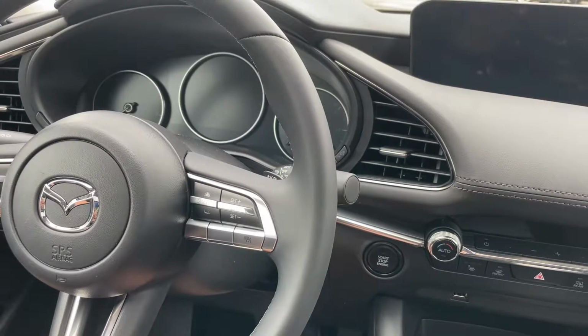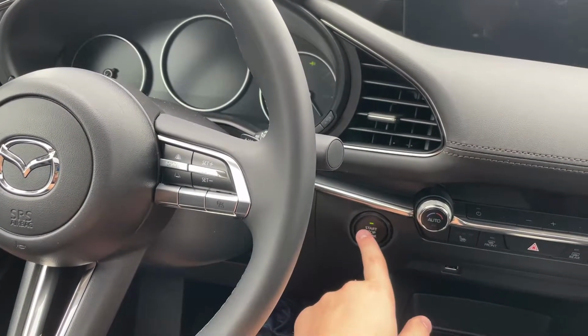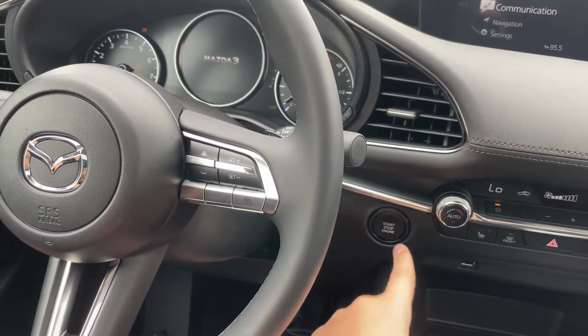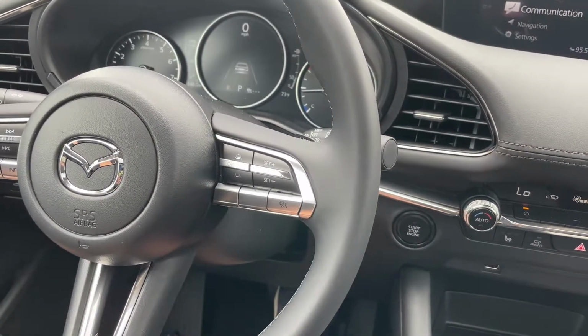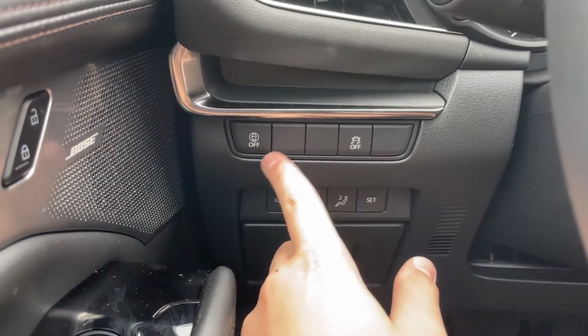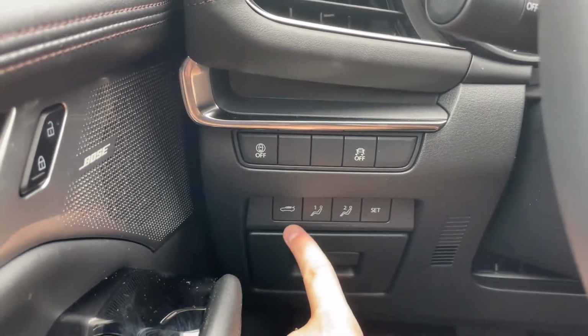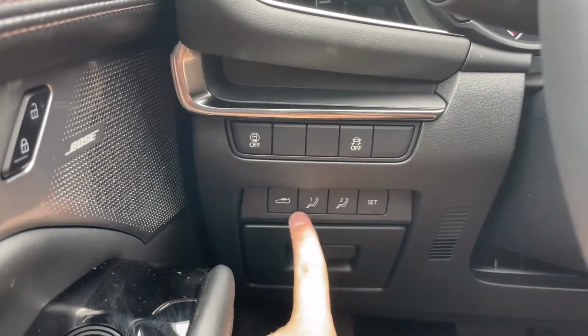Only a few more features to cover until we'll be driving the car, so let's start that up by using the push to start. Over on the left side of the dashboard, you have the buttons to turn off your traction control and driver assist features, as well as a button to open the trunk and the memory seat controls.